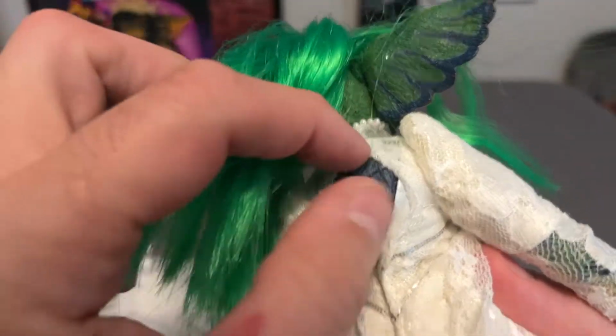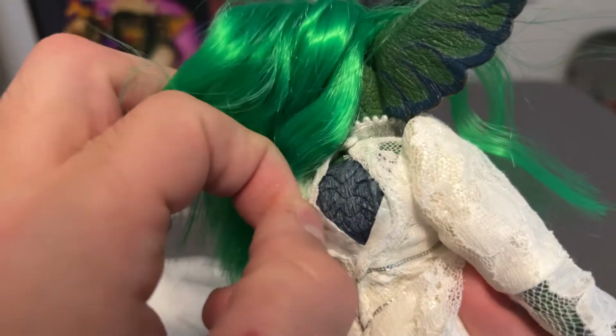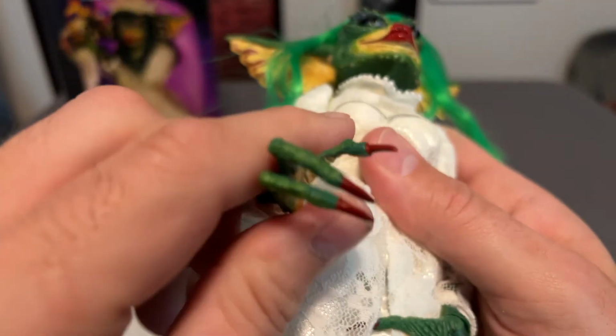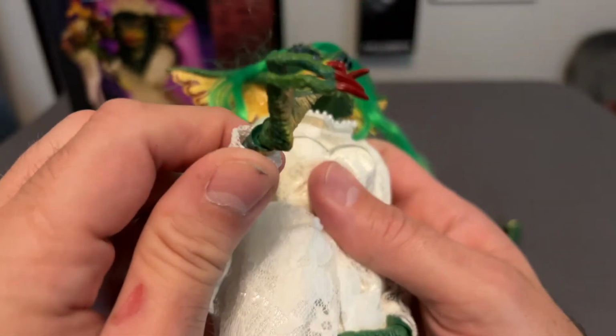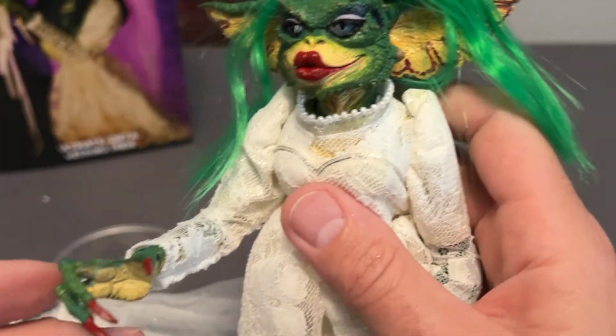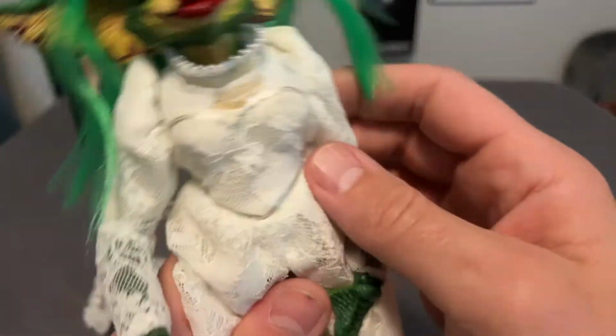On the back side here, you can see where her dress is hooked in, and I'm not going to unhook it, but it does reveal the back side of her body. Her hands, just like the alternate hands that we had, look really good. These ones are open, where the other ones were more closed. She's got those long fingernails.